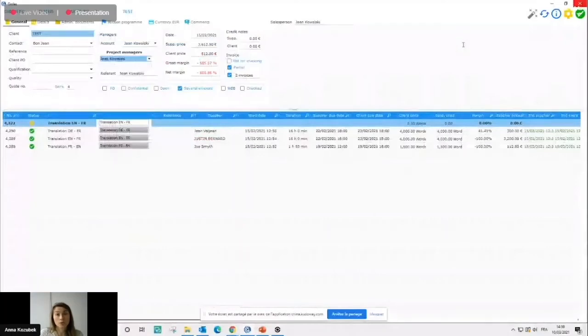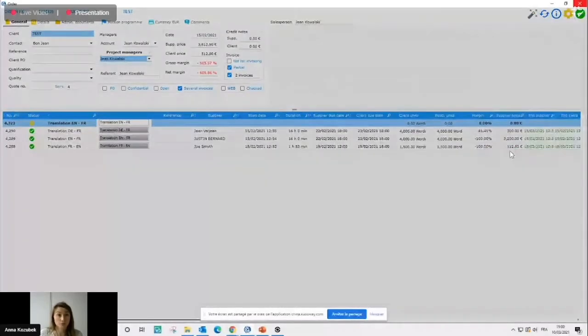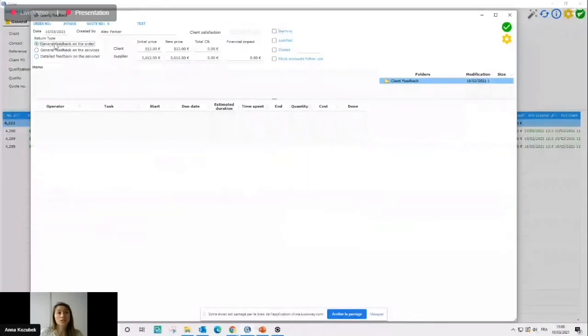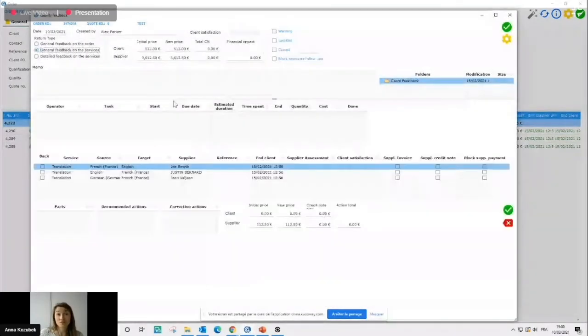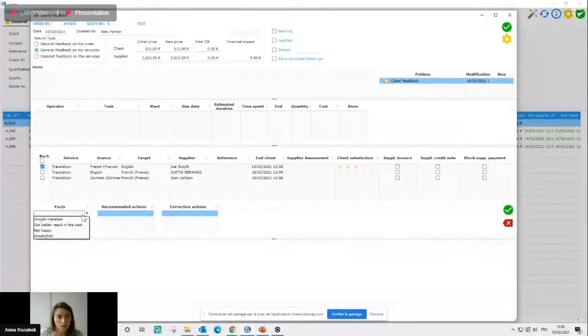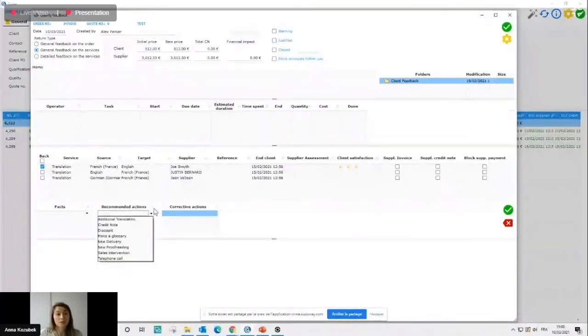Another level of our quality module is the satisfaction of the client. So, our quality feedback from your client. And here you can have 3 possibilities. You can give a general feedback on the order, because your client didn't say anything, just say very good, so 5 stars, or very bad. Or you can have general feedback on the service. Then you select one service, and on this specific service you give the note. You can also say what happened. In fact, the list is customizable again, or you can say what kind of action you recommend to do.